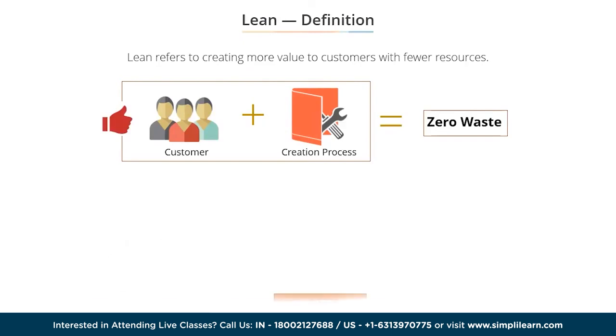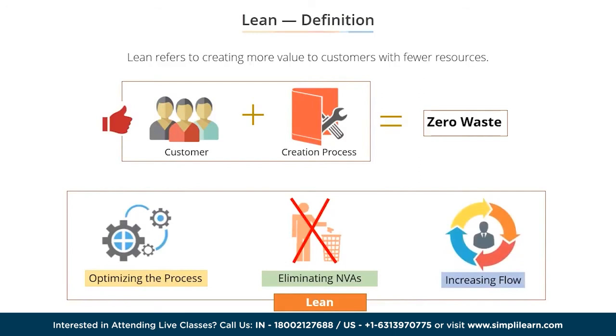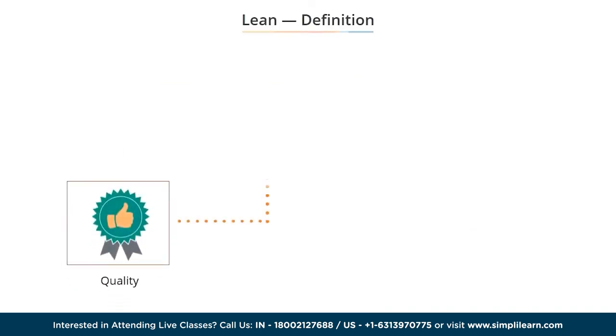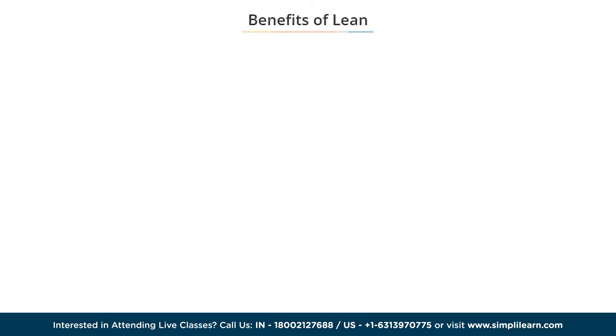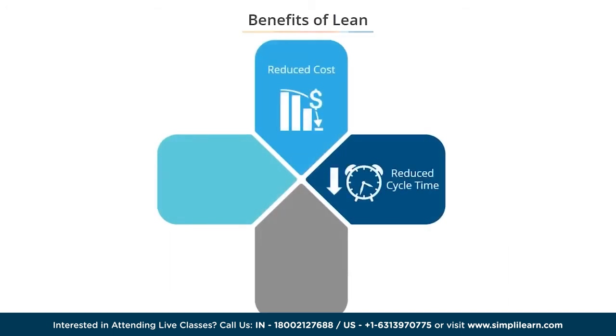Lean is about optimizing the process from beginning to end, eliminating non-value-adding activities, NVAs, and increasing flow to ensure that parts and services are provided to customers more quickly. If quality is the word to describe Six Sigma, then speed is the word to describe Lean. Let's understand the importance of Lean. There are many benefits of Lean, and some of them are reduced cost, reduced cycle time, more throughput, and increased productivity.